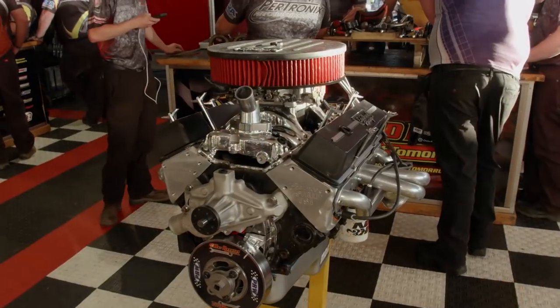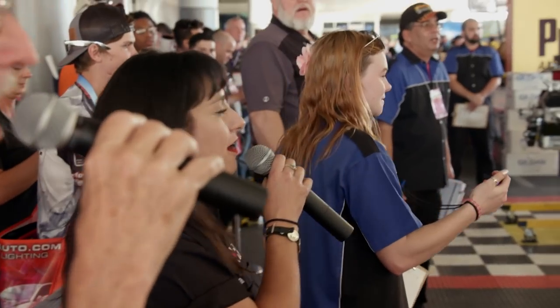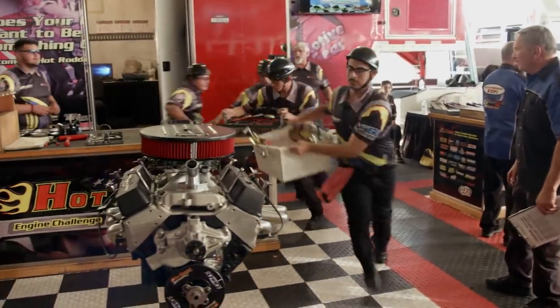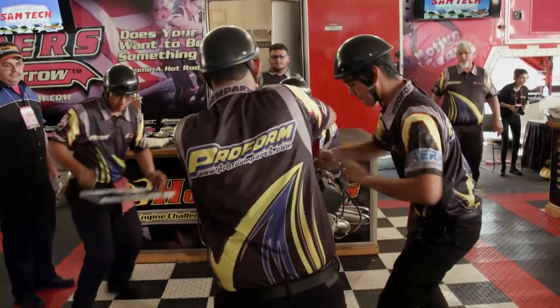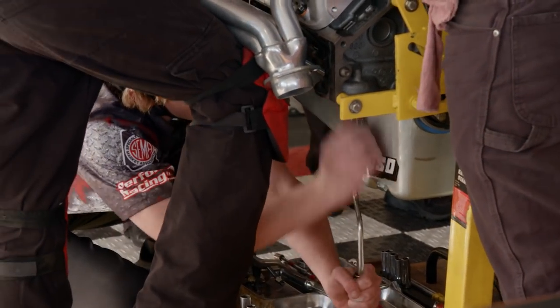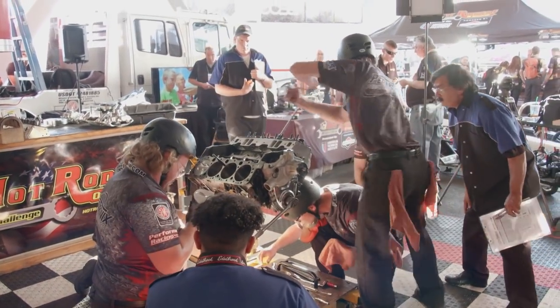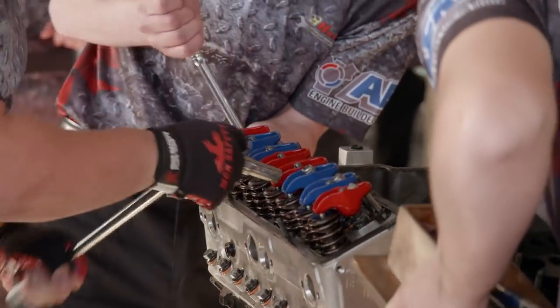Top teams from all across the United States get to come to the SEMA show to be featured in tearing apart a small block Chevy and putting it back together using nothing but basic hand tools. 5, 4, 3, 2, 1. So it's skill, accuracy, their ability to work together as a team, communicate effectively, and ultimately to work together for the end result: to tear the engine apart, put it back together, mistake free.